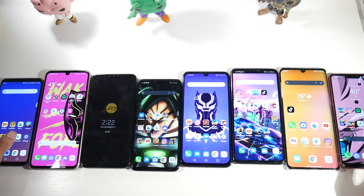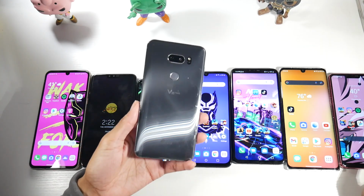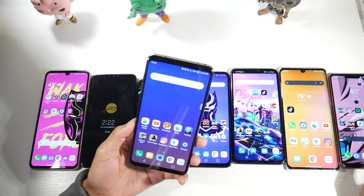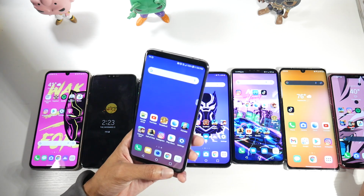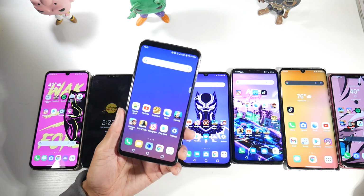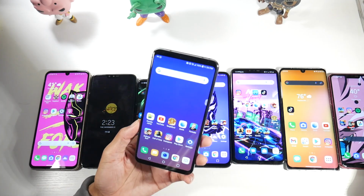And we do have the LG V35 here, which I haven't talked about in a while. Like I said, the price on this one is kind of confusing as well. It's kind of jacked up, and honestly, it wasn't on LG's update list. Wouldn't really recommend it, but I really like this phone. It's a very fun phone.